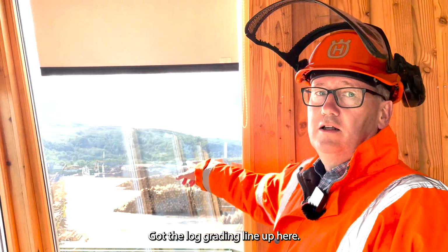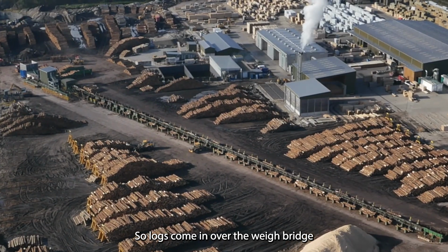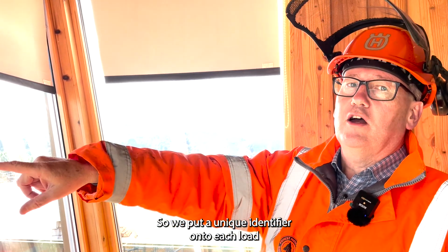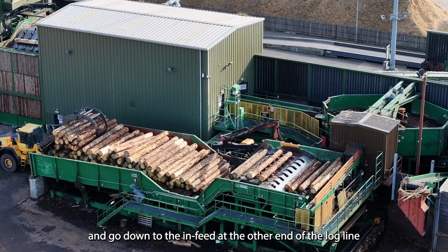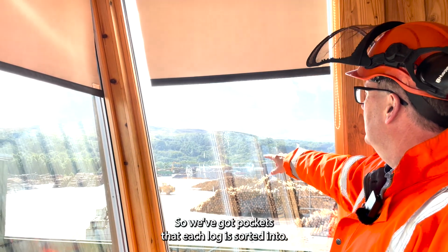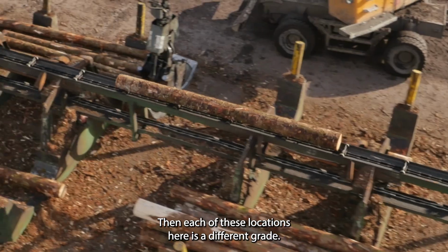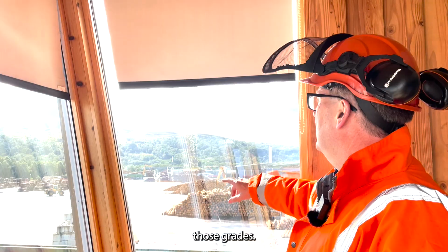Got the log grading line up here, so logs come in over the weighbridge, they're weighed in and the location they come from is recorded, and tagged, so we put a unique identifier onto each load and go down to the in-feed at the other end of the log line, where we're sorting the logs by diameter. So we've got pockets that each log is sorted into, and each of these locations is a different grade, about 1 or 2 centimetres wide, those grades.